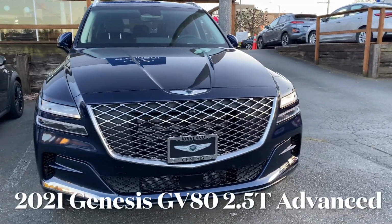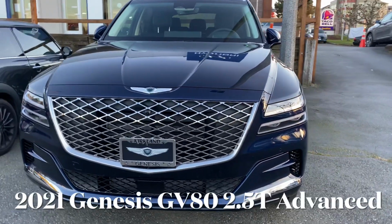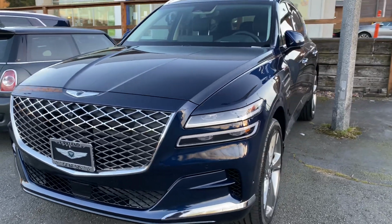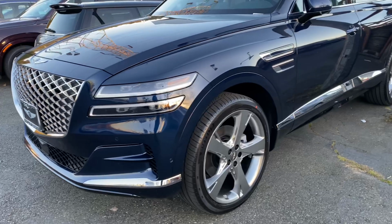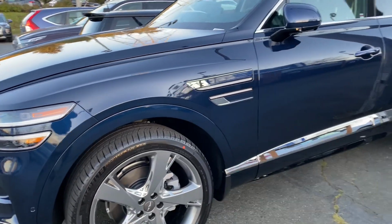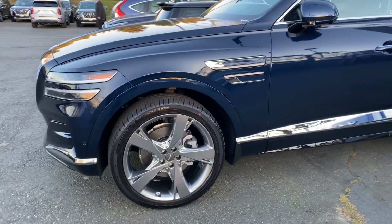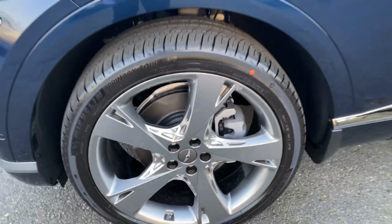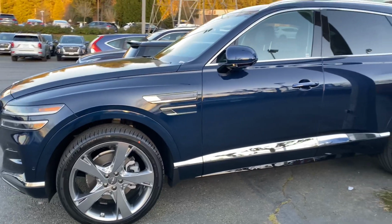Today I am here at Genesis of Kirkland and we're going to be taking a quick look at this 2021 Genesis GV80 with a 2.5 turbocharged engine, and this is an all-wheel drive mid-size luxury SUV. This exterior color is called the Adriatic blue, and this has black interior color. This usually comes standard with 19-inch tires, but this is equipped with 22-inch. Makes it to be really amazing.